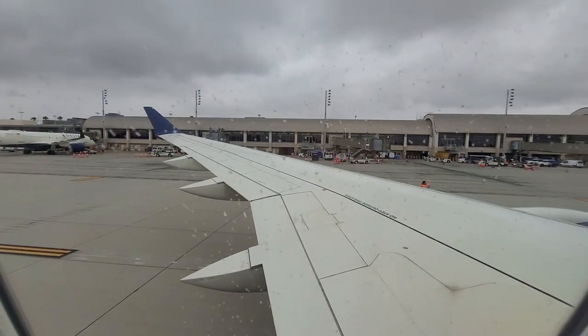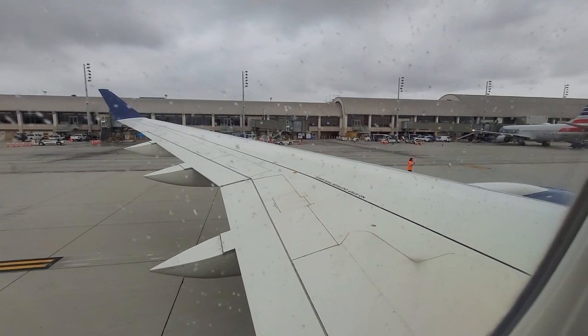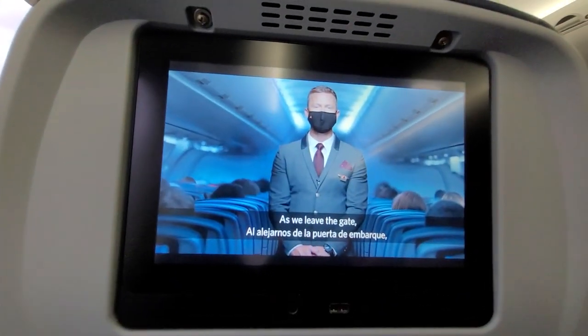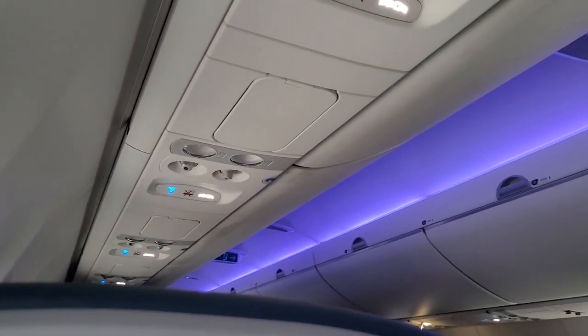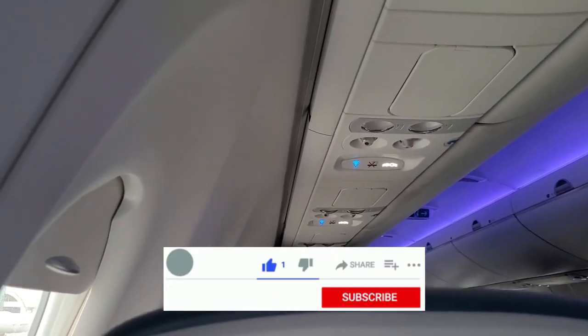If you lose your electronic device in your seat, please do not adjust your seat and ask a crew member for assistance. Please ensure all aisles, exits, and bulkhead areas are clear. As we leave the gate, make sure your seatbelt is fastened. To fasten, insert the metal tip into the buckle and adjust the strap so it's low and tight across your lap.